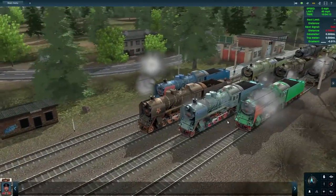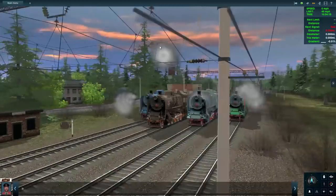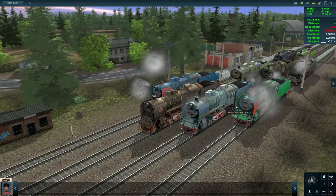So it's somewhere in Russia. We're on one of the Russian routes that were available with the Platinum Collection. Obviously, this in itself is not available in the Platinum Collection. That's why I am showing it separately.